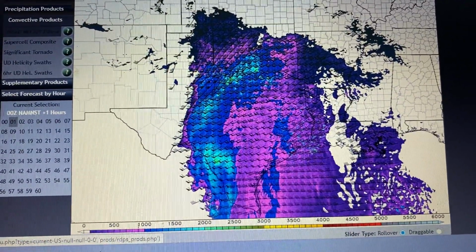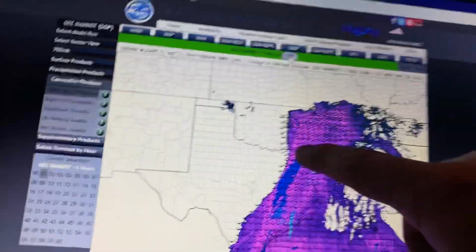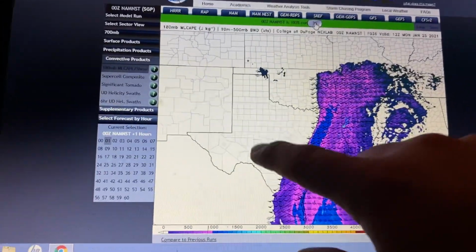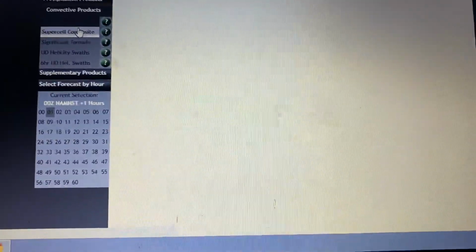But cold front pushing off to the east, pushing those storms right on out. Then this is where your tornadoes will happen, right along here if they don't develop here. But this is your big area. Take a look at Supercell composite.